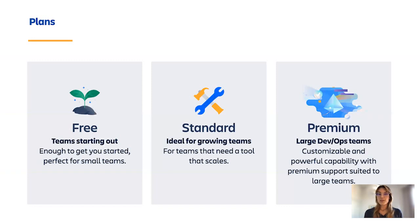These are the plans we have available. Free is great for small businesses or teams just getting started, with a limit of 10 seats. Standard comes with advanced permissions, additional storage, and customer support to help your team as it grows. Premium helps you scale Agile across the entire organization with features like advanced roadmaps, administrative insights, 99% SLA uptime, and 24/7 premium support.